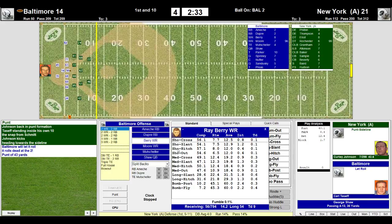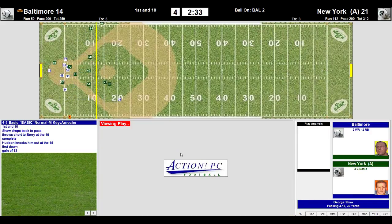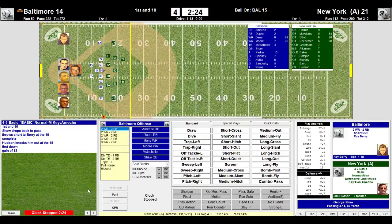Barry to the out. Shaw back to pass, looking for Barry. He throws complete, 13 yards, and out of bounds goes Raymond Barry. So Shaw is going to channel his best Johnny Unitas. So 1st and 10, clock has stopped, 2:24 left in the game. Jim Hudson forced Barry out. That's his 2nd tackle.